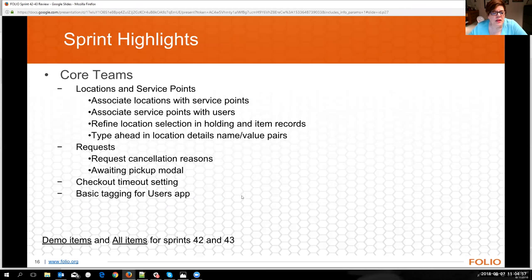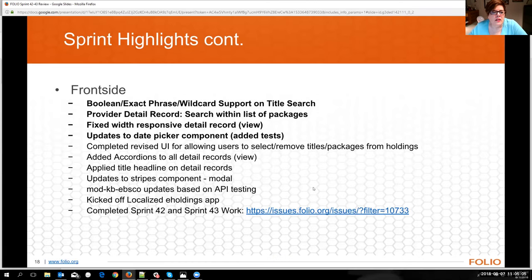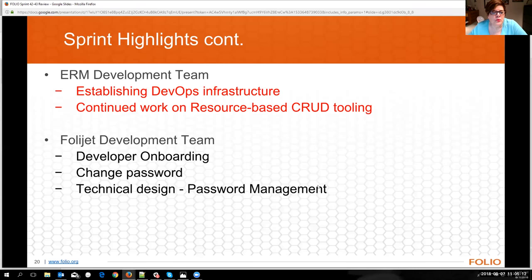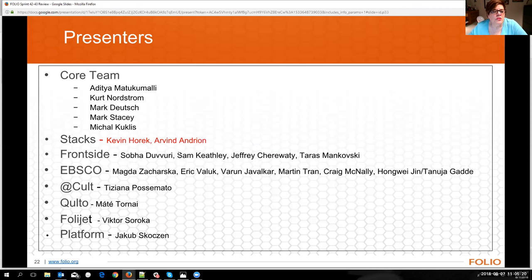And so each team has provided information about what they have been working on in the last two sprints. And so you can get a nice overview of what's been happening. But the important part is we want to see the demos. So we're going to start with the core team. Aditya, are you available? Hi, Holly. Yeah. Hi. Okay. So I am going to stop sharing, and you can go ahead and take over.